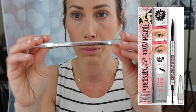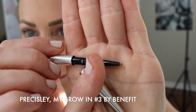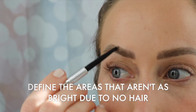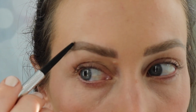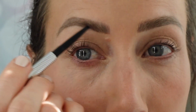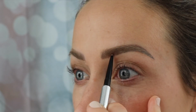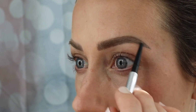But if I'm actually wearing makeup, which is what I'm showing you, I will use the Benefit Precisely My Brow Pencil. I really like this pencil. I like how thin it is. I just define the areas that don't have hair. So for me, it would be in my arch. And then on the other side, again, it's kind of right here in my lower arch and my upper arch. And then I just kind of swoop it out to my tail.